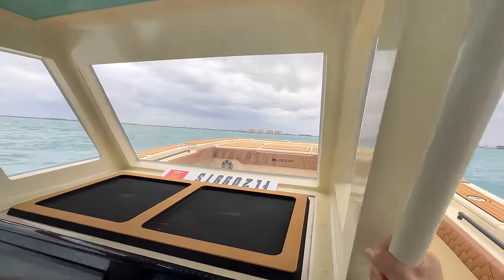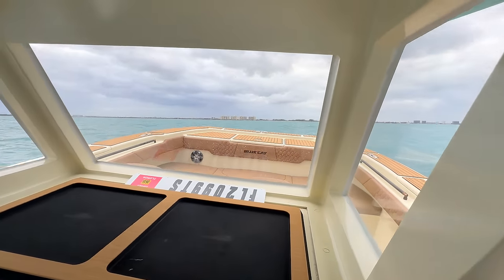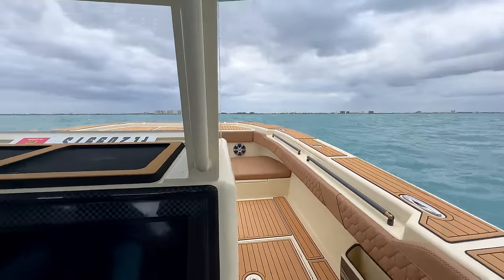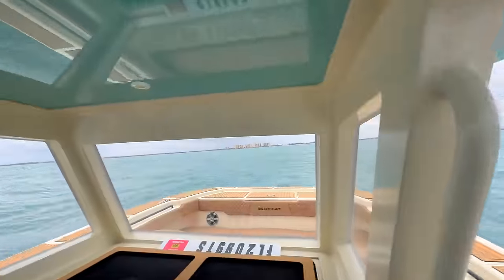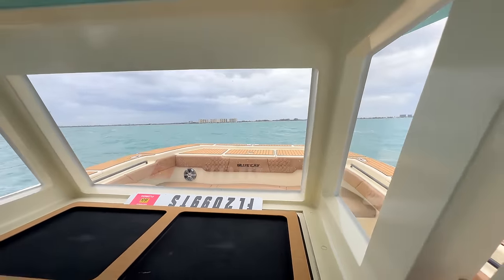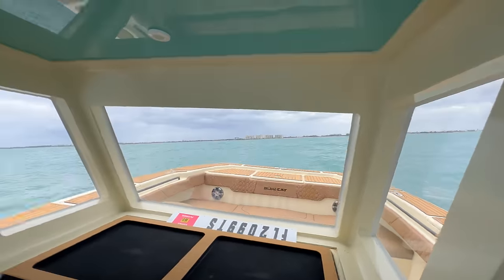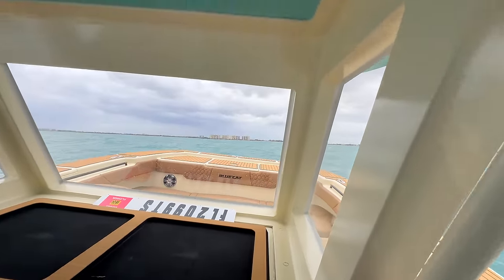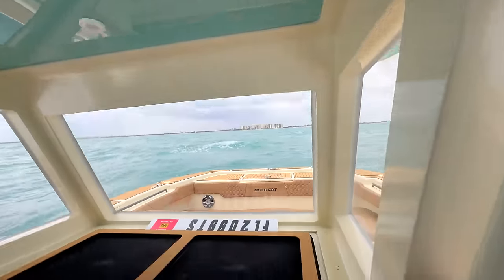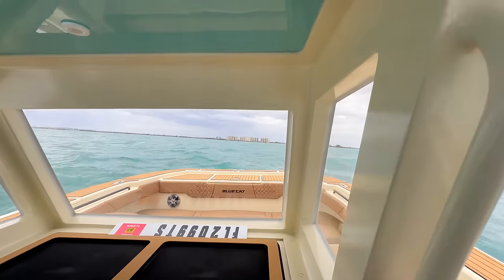Obviously, this is, like Les mentioned there, cats can sometimes bounce here. We're surfing on something right at the moment. Go a little faster. Oof. Oh, my lord. Now then. Bow stays up. Doesn't seem like it gets anywhere near wanting to stuff.